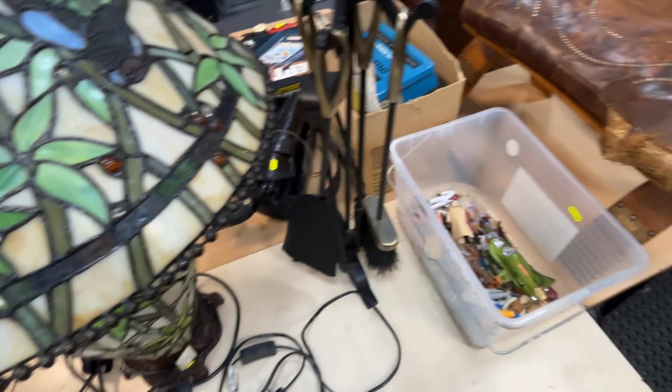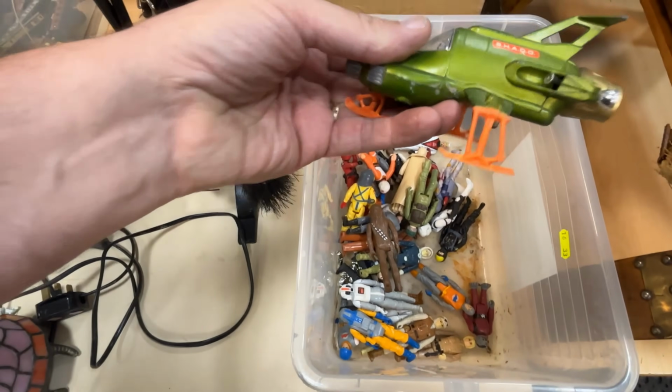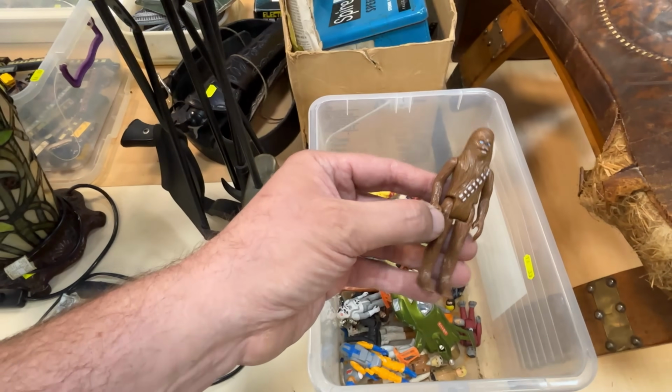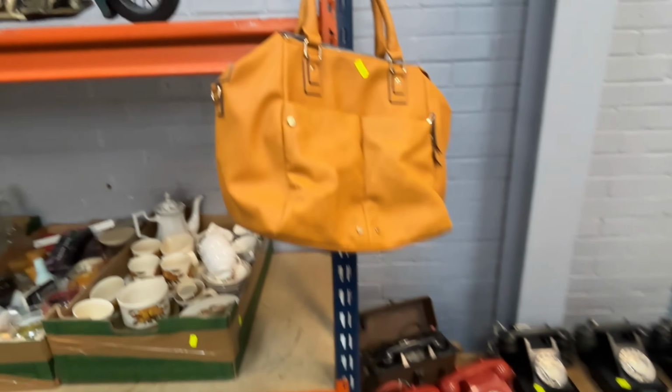We've got a companion set there and a box of whatever these are. These are all Doctor Who figures, not Doctor Who, Star Wars figures and stuff. I don't remember Chewbacca being in Doctor Who, but there you go. We come down this way, and then we come to this table here. Oh, there's a bag up there as well, look.